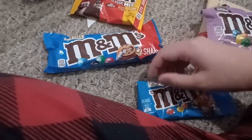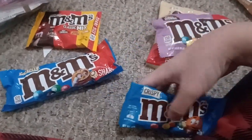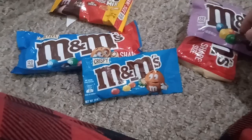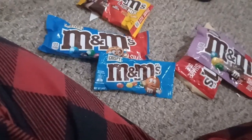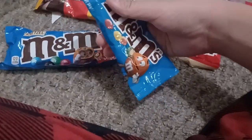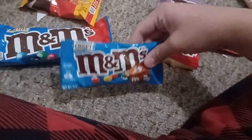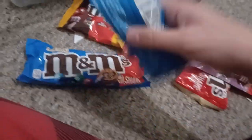Moving on is the NMM Crispy. I never heard of this. I wanted that one here, but they don't have one in the USA. We bought it from the Philippines, in like Iloilo or Manila. So yeah, it's really interesting. This one came from maybe Iloilo City or Metro Manila. So yeah, interesting.